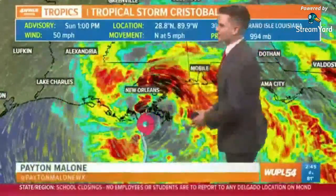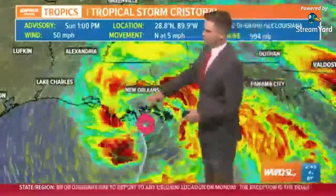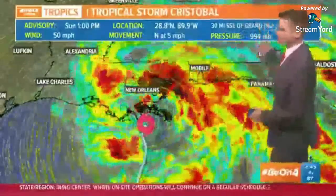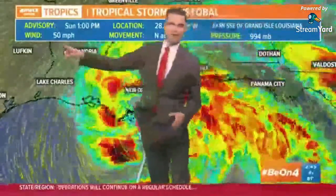Another update on what we've got going on out there. Of course, not a whole lot of change as of our 1 p.m. update, which was nearly 2 hours ago. Cristobal is barely moving. You can see the movement north at 5 miles per hour, which is down from 12 miles per hour at the 10 a.m. advisory. Pressures have stayed the same. Winds have stayed the same. So this thing is not going to intensify anymore.